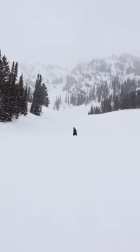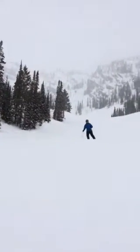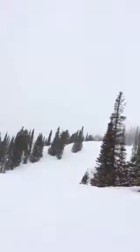It's been a wonderful weekend. How was it? Nice. Nice? It is nice. Nice view from here. I know, it's beautiful up here.